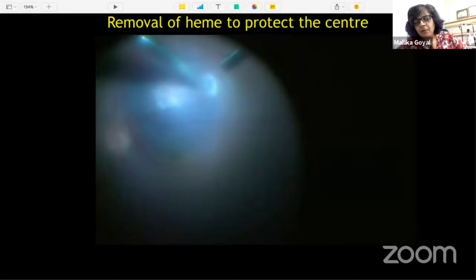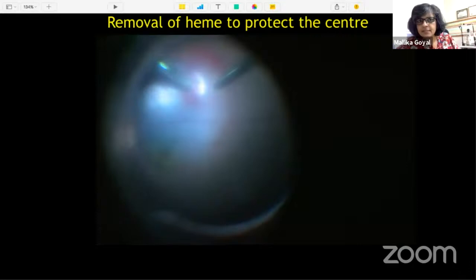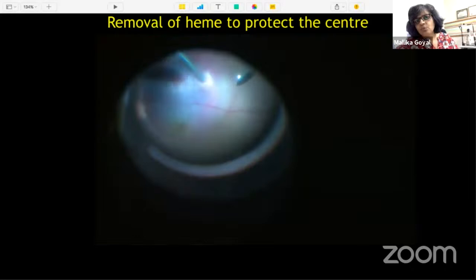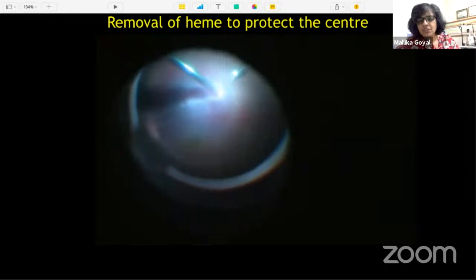So this is TPA being injected, 50 micrograms, followed by waiting for some time for the action of TPA to allow the clot to lyse. And then we went in again with active suction. Again, it was not coming out easily, but I then used the reflux of the foot switch to put positive pressure in the area, very gently because it can rip off the retina there. And that was very effective. So with this reflux and aspiration, I was using them alternately to get out the subretinal blood.